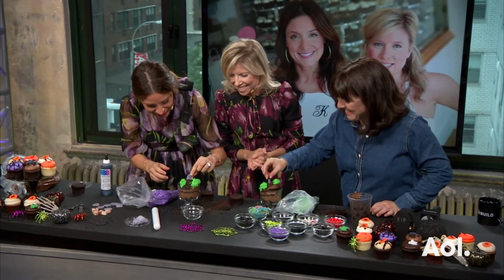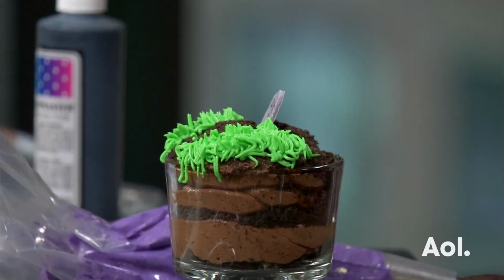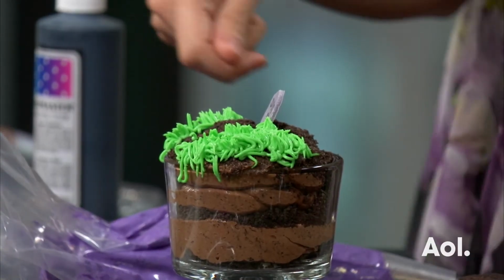Oh my God, this is amazing. So your guests can just dig in for dessert, and once they finish and reach the bottom, they're going to hit the actual white chocolate. Don't tell them about the white chocolate bones, though, because they'll be really creeped out when they see them. You can see it on the bottom. A little surprise for your guests.